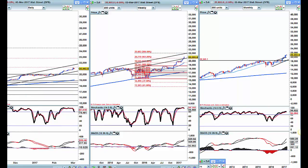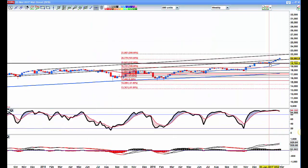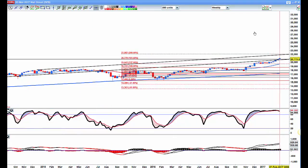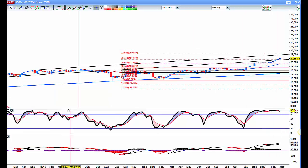Dow. If you look at the start of the weekly, you can see how we are just 1, 2, 3, 4, 5, 6 weeks higher. We've not had a breather for 6 weeks. We've got a channel that dates back to January 2 years ago, and we are just entering that area.